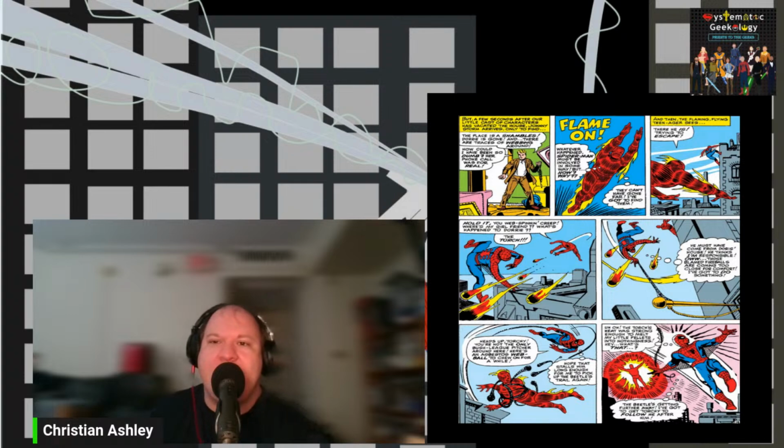Spider Sense going off, allowing him to be one step ahead of the Torch's flames. He tries to web him up. Doesn't quite work as well as he would like to. Spider-Man then web swings away.